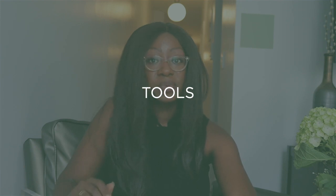Kicking off with measurements, one of the first things that you want to do is make sure that you have the right tools. You are going to need a measuring tape. You're going to need a ladder if you have one. You are going to need a pencil. You're going to need an eraser, and you're going to need a sheet of paper. And that is how we will start.